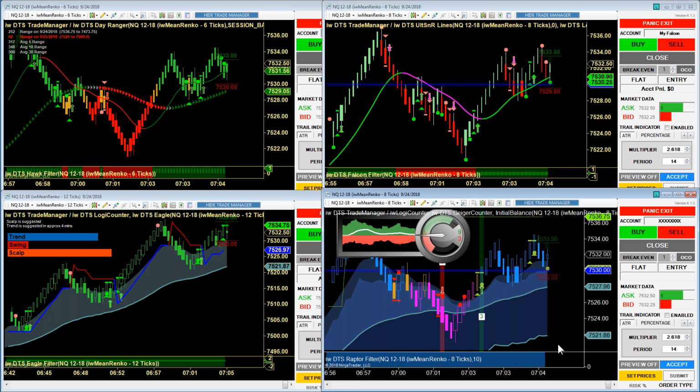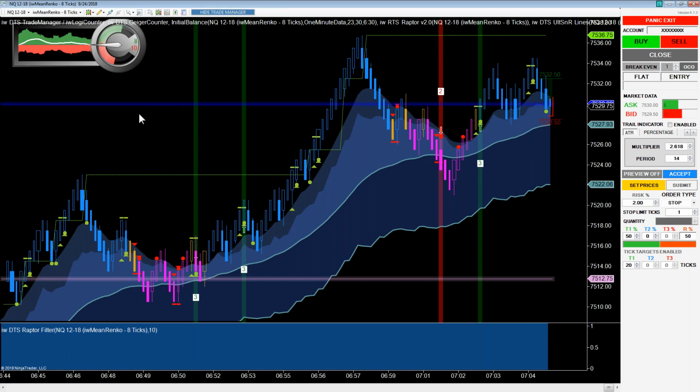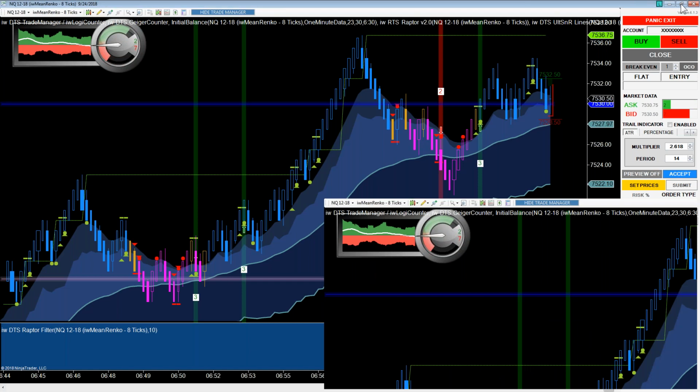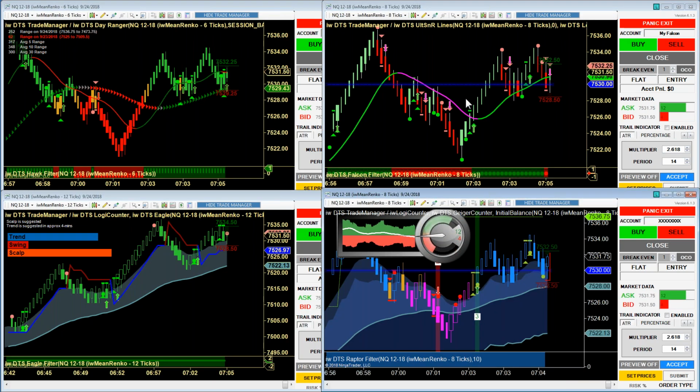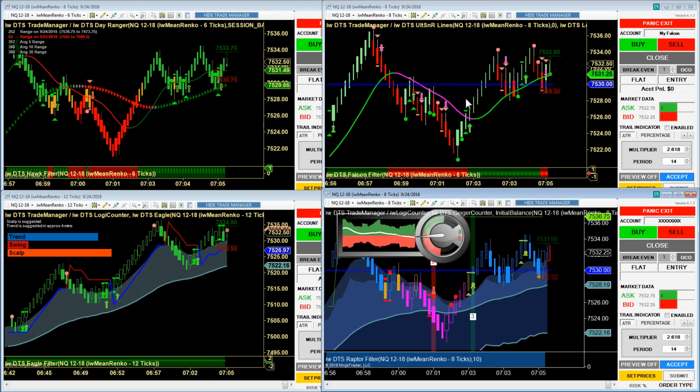Kind of stuck around this primary resistance zone right now. Or I guess technically it's primary support, that blue line right there, skewering the market at 75.30. They seem to be happy to be there. I would welcome a bigger pullback, perhaps to the hard edge around, I don't know, 75.20, 22.